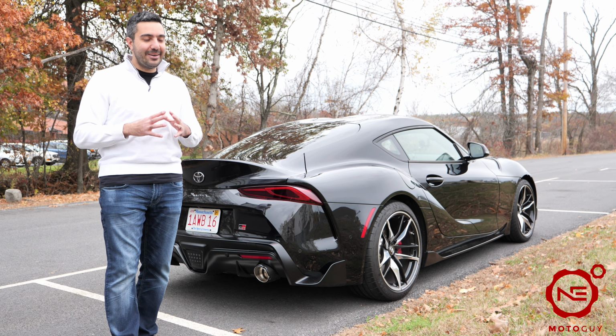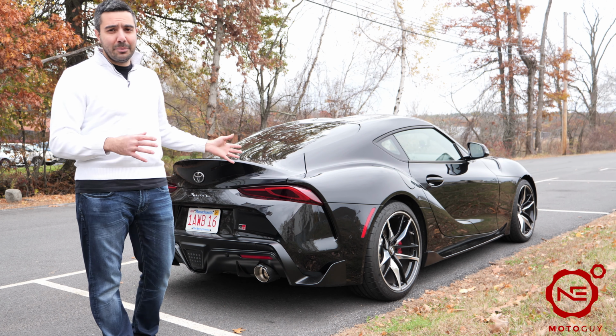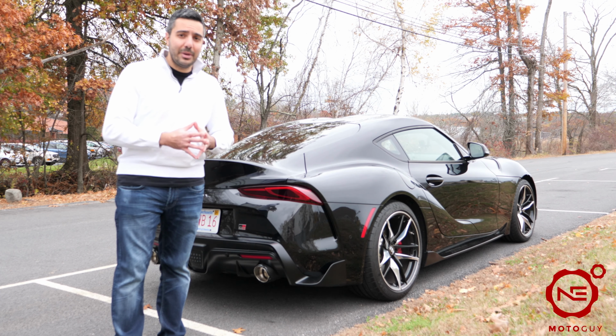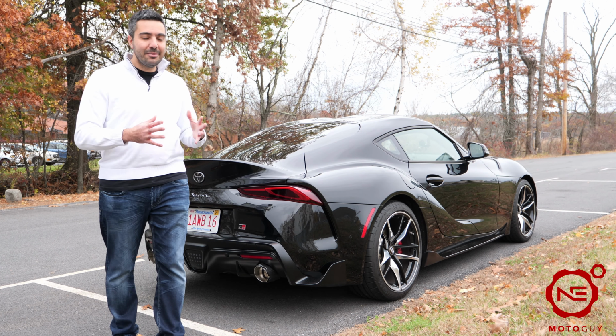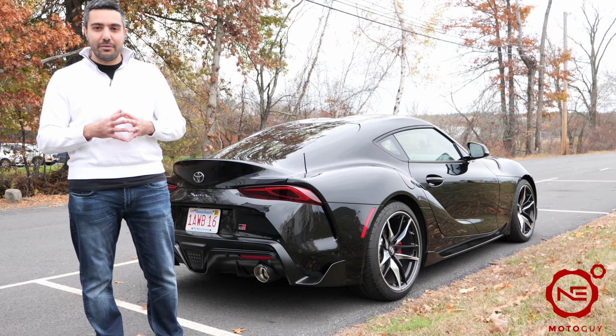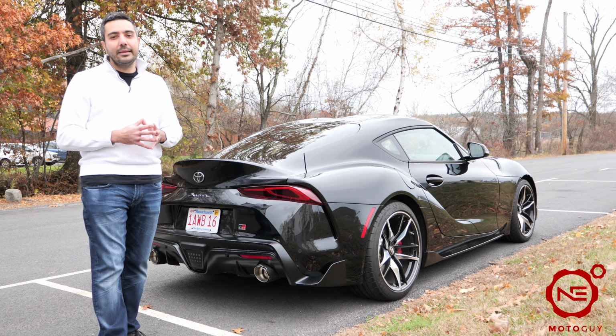I'm still breaking the exhaust in. I probably only put in maybe like 50 miles with the new exhaust on. I haven't been able to drive too much since the weather is kind of crappy here in Massachusetts, but I'm definitely putting in as many miles as I possibly can because I got some more stuff coming for the Supra soon. Talk about that later on in this video.